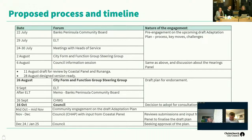That'll be approximately a month, and then we will come back. There will be a hearings panel to hear from submitters, and then hopefully we can wrap that up by the end of the year, and you can make a formal decision on the adaptation plan in December or early next year.